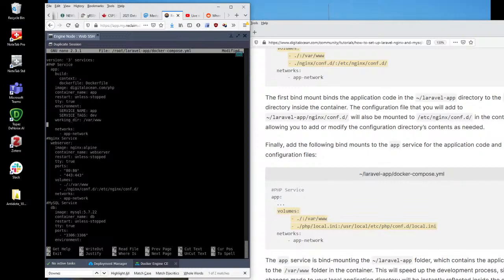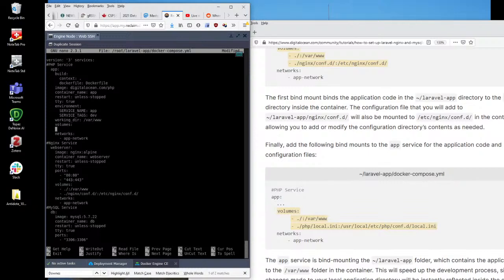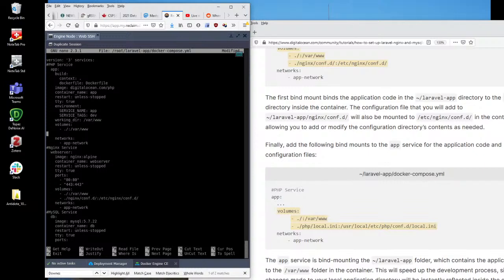So volumes. In a way, it's better if I type this out because I'm more likely to remember it. Hyphen, again, right locally. Whatever is stored locally will be in var www, or conversely rather, whatever's in var www will be stored locally right in this current directory. And then some configuration for the PHP.